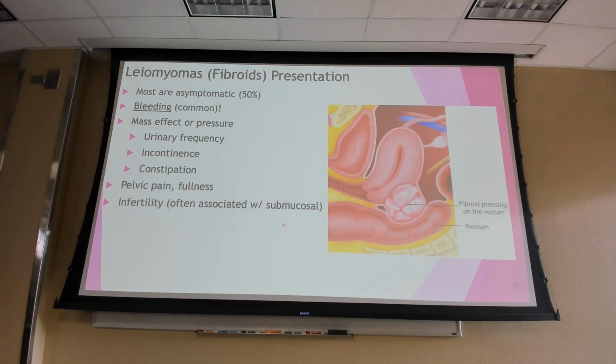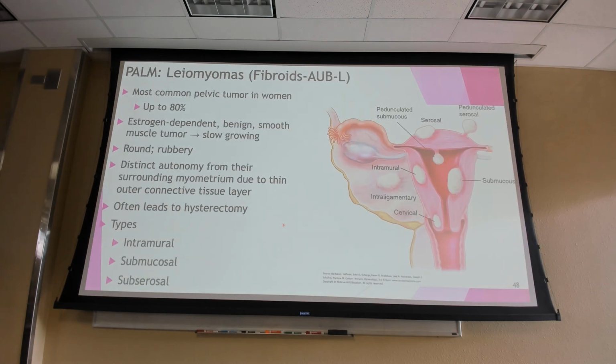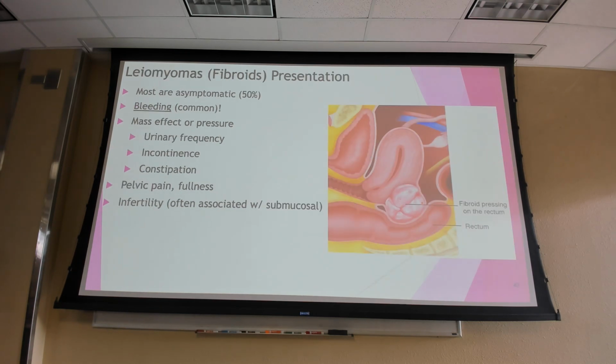Right? Bleeding, common. Okay? About 50% of these patients will come with bleeding. Again, most are asymptomatic initially, depending on where the leiomyoma or the uterine fibroid is located. Okay? We'll go back to this other picture. If it's located more posterior or more inferior, we could have problems with it having kind of a mass effect. It could affect the bladder, it could affect the rectum.